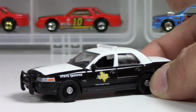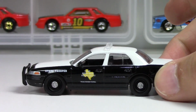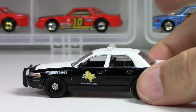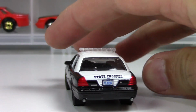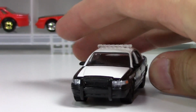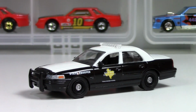I know a lot of the first responders are going to be busy this weekend, and so I just wanted to show this Greenlight 1/64 scale from the Hot Pursuit series, the Crown Vic State Trooper, Texas Department of Public Safety. This car, you see them all over the highways and interstates in Texas, and I'm sure they're going to be working overtime over the next few days, dealing with traffic and power outages and keeping people safe.